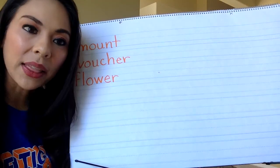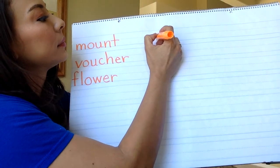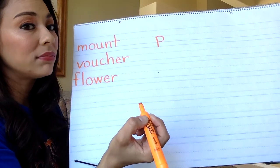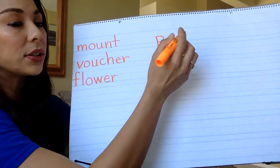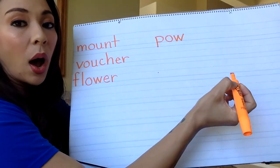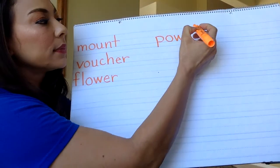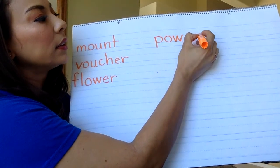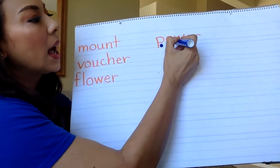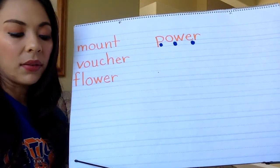Okay, let's write the word power. What do you hear first? P. Then we hear ow, right? Do you remember which one? If you remember from when we read it yesterday, you will know that it's an OW word. Pow. Er at the end of a word. Not just an R, right? ER. Power. Let's check our sounds. P. Ow. Er. 1, 2, 3, just like we said. Good work. Ready for the next one?